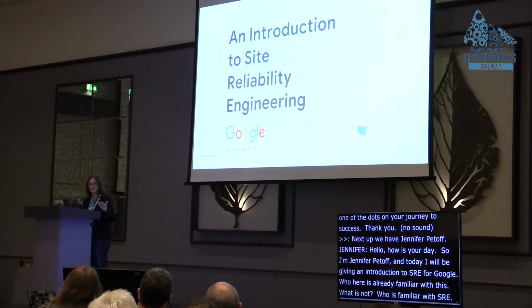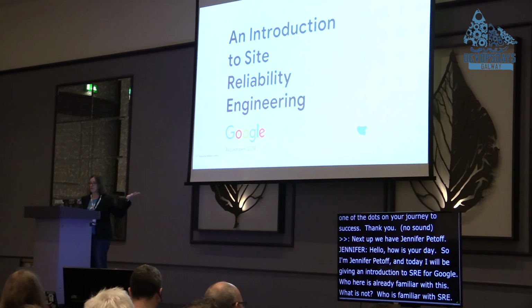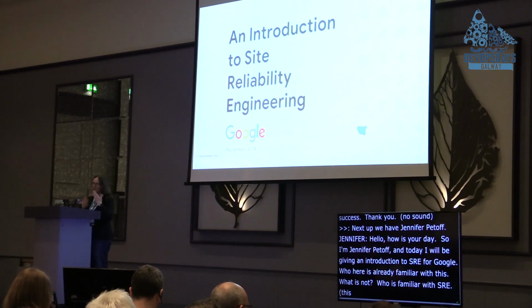For those of you who are already familiar, much like DevOps, SRE can mean different things to different people. So hopefully there's some stuff up here that resonates with you, and if there are things you do differently in your world, I'd love to have a dialogue about that, and we can learn from each other.